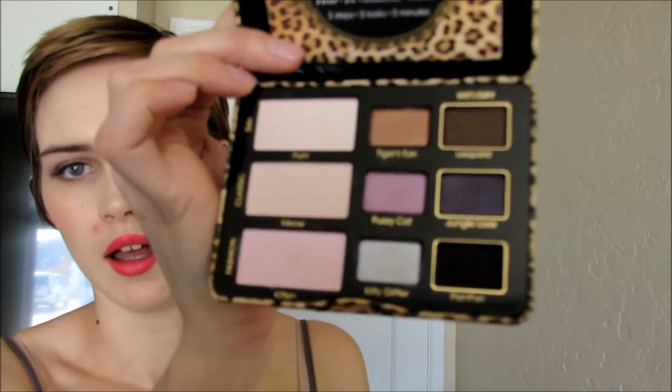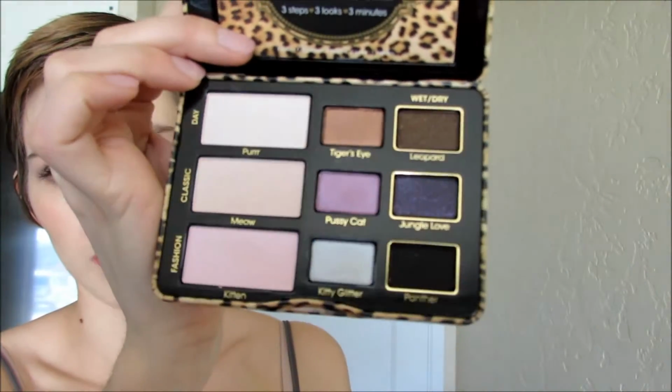Next I have Cat Eyes. This one I'm not using as much as I thought I would. I just thought it was very cute. And I do think it is a good neutral palette. I would definitely take this with me if I was traveling.